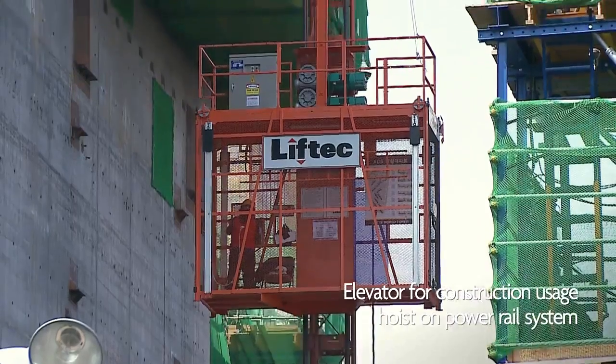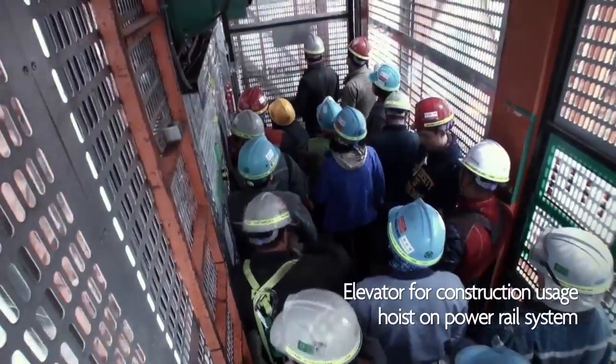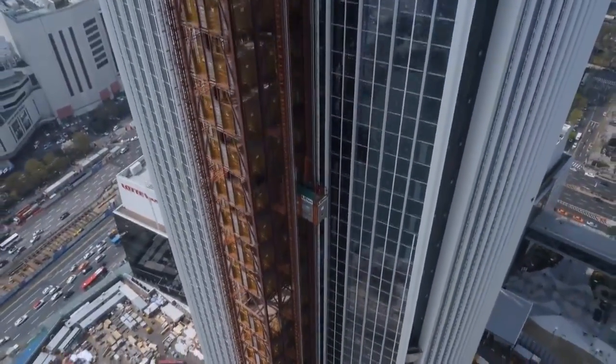The hoist is on a power rail system that runs on an electric conductor without cables. It was installed on the 80th floor for transfer due to the shape of the building. This is also the first technology ever used in Korea.